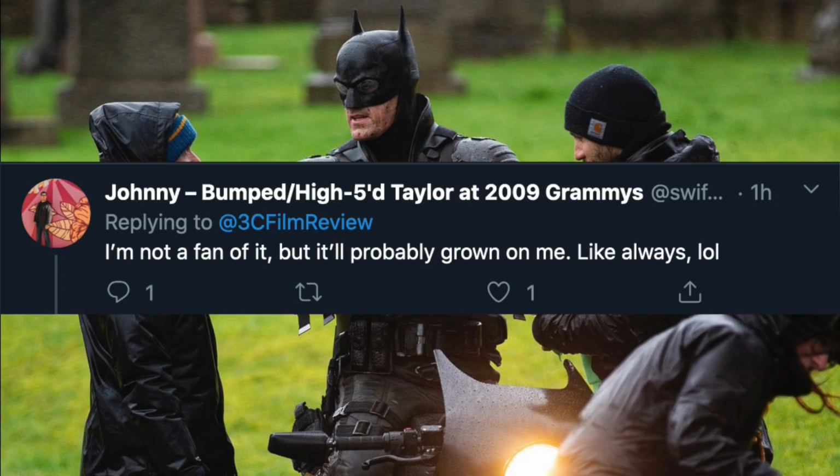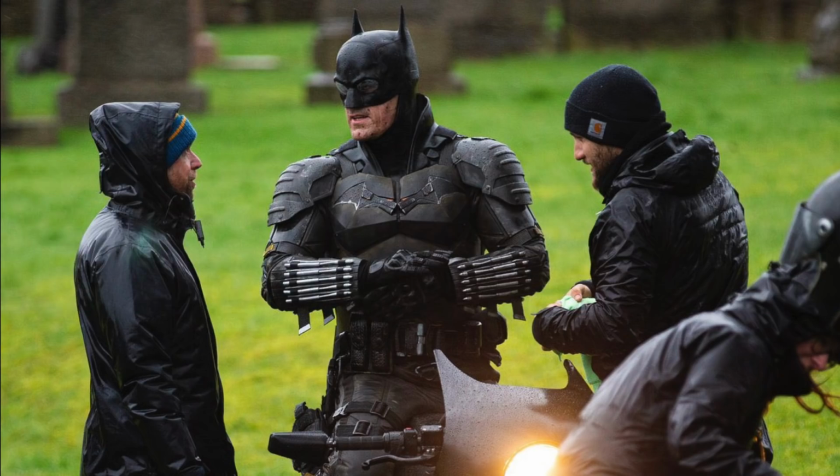We have Johnny saying, I'm not a fan of it, but it'll probably grow on me like always. Yeah, I'm the same way. This is the same reason why they give us the first look so early. The movie is about 1.5 years away. We got 1.5 years to get used to this, to grow into it. And it's already working on me.